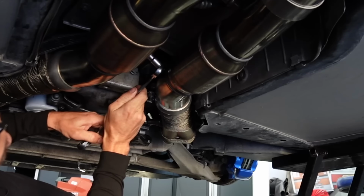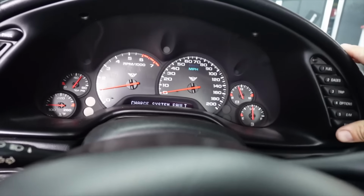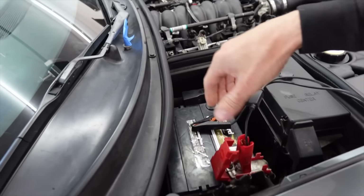I want to hear this thing, but we also need to figure out what is going on with my alternator. The good thing about filming all this stuff and creating these videos, I was able to go back to the initial first start, and we had a charge system fault message pop up on the dash. Didn't know what that was about. Started it up, ran just fine, idled just fine. Yesterday, did the same thing, and the car about died.